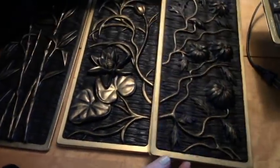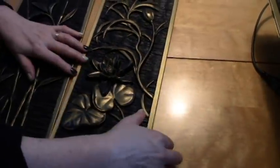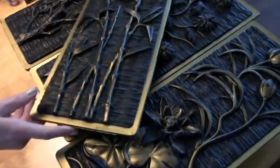I don't know if I... For your mid-century decor. Yeah. I'm going to see. Maybe I can use them here. If not, I'll sell them, but I really like them. They're gold and black, too, which I love, that whole thing.